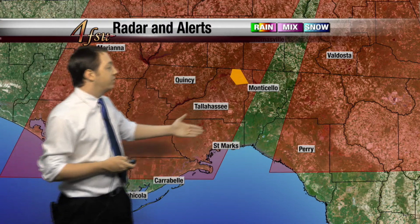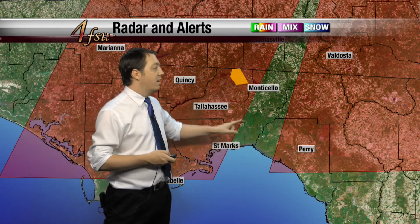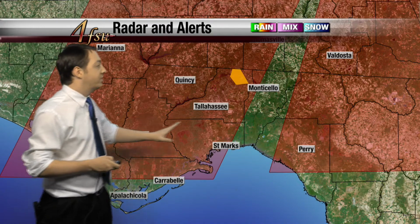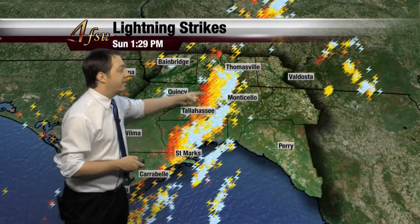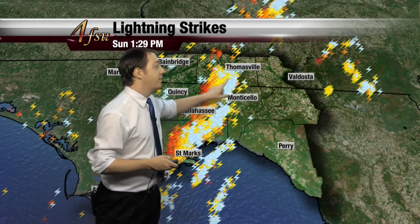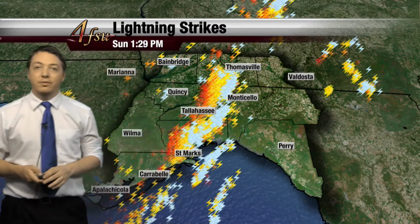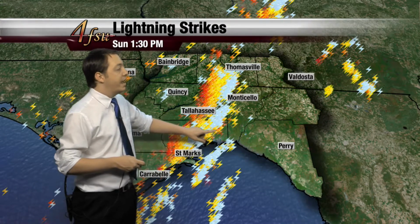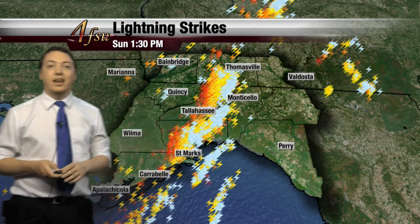That tornado watch continues until 8 o'clock this evening for Jefferson, Madison, Taylor, and our Georgia counties as well. For Brooks and Lowndes, so Valdosta, you're in that until 8 o'clock as that slowly pushes off towards the east. Lots of lightning to talk about, starting to get up into Thomasville, Cairo. Valdosta, we're going to be about probably an hour before you get into this. Perry, pretty similar there, about an hour, maybe an hour and a half. Madison will be talking about an hour or so.